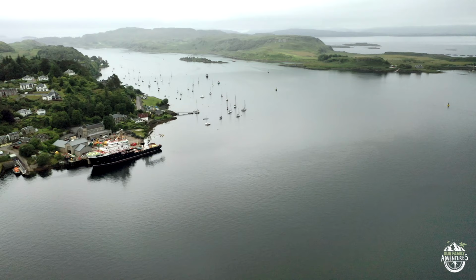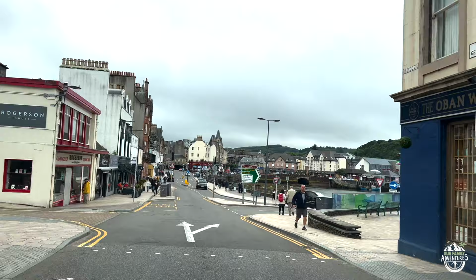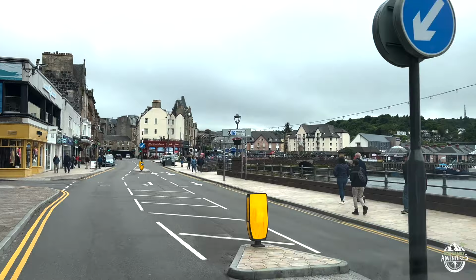Oban is known as the gateway to the Isles due to the access to the other islands of the Inner and Outer Hebrides. Whether you're looking to do just a day trip to Oban or spend a few more days, there are quite a few things to do in this seaside town. We only spent half a day there, but there is so much more to do and explore.